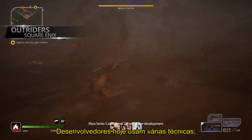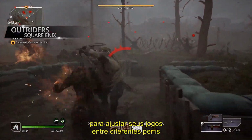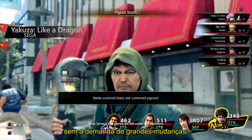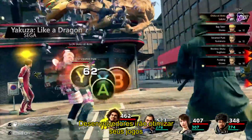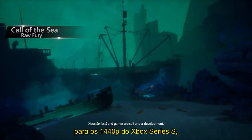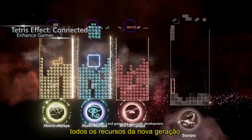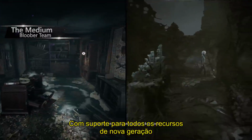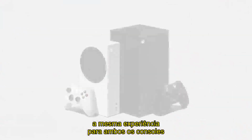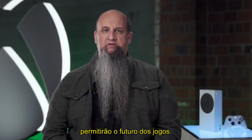Developers today already use a number of techniques such as dynamic resolution scaling to scale their games across multiple performance profiles, and the design of Xbox Series X and S empowers them to continue to do so without requiring fundamental changes. Developers will typically optimize their games first for 4K on Series X, and then scale down the rendering resolution to 1440p for Xbox Series S, while still supporting all of the other great next-gen features. With support for all of the same next-generation features and capabilities in both Xbox Series X and S, developers can focus on delivering the same great gaming experience on both consoles, and their power, speed, and performance will enable the future of games.